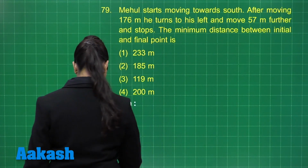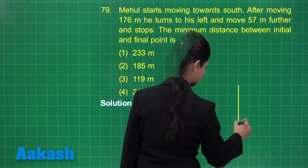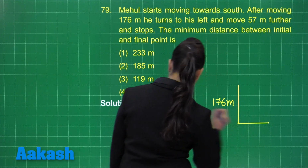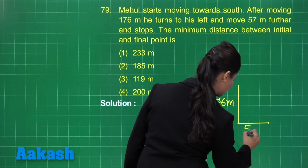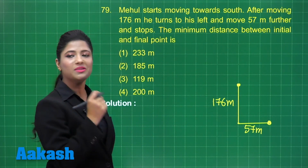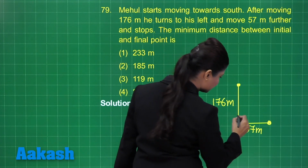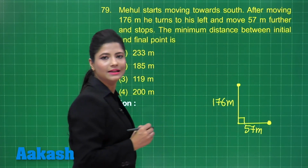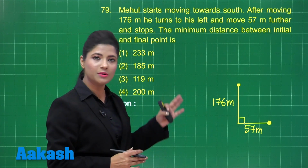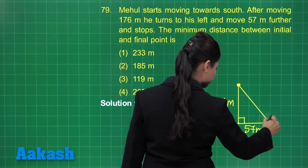Here we are talking about Mehul, who started by moving towards south. He moved towards south for 176 meter and then he took left and covered 57 meter further. So this is the initial point and this is the final point, and you are being asked to obtain the minimum distance between the initial and final point. He was going south and now he is going towards his left. That means here we get an angle of 90 degree. If we consider south and east direction, there is a 90 degree angle between these two. So we get a right angle triangle, and if you want the minimum distance, then join this.